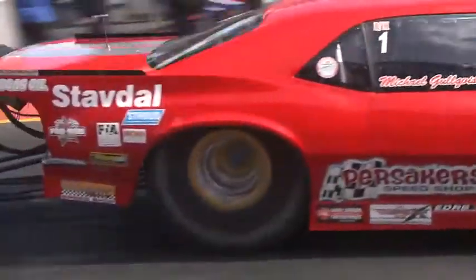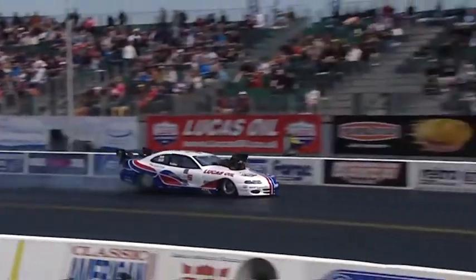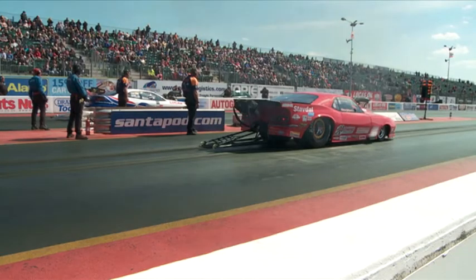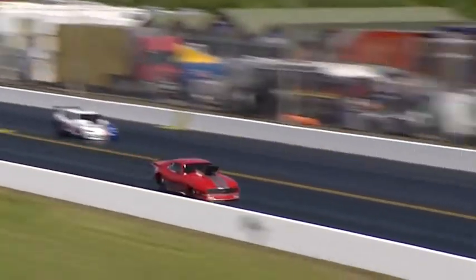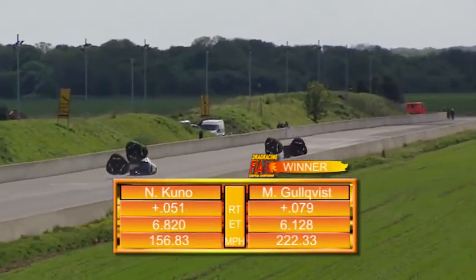Second semi-final then. From Sweden, the defending champion, Mickey Gilchrist. And he's alongside from Germany in the Avenger. That's Norbert Kuno. Now Norbert's really got to try something this weekend. He's really got to get off the line quick to stand a chance of beating Mickey. Oh, he's got a good leave. But Mickey piling on the power at the top end. He takes the win. Oh, cracking run there. Norbert tried everything he could off the start line, but it's Mickey through to the final.